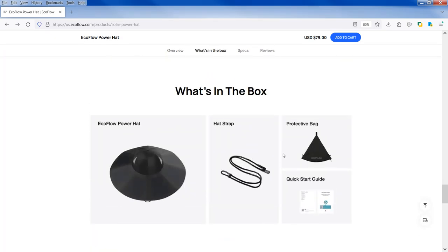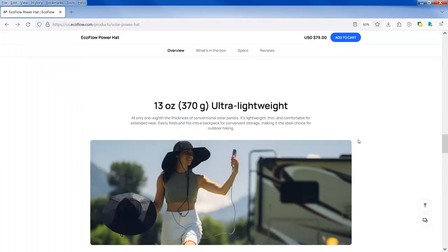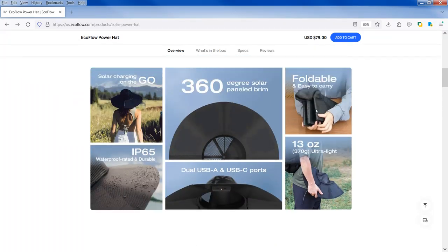Okay, so in the box, guys, you get the hat. You get the hat strap, which is this. And then here's your protective bag. Is it a triangle? Does that fold up into a triangle? Here, I thought I showed you that. It folds up into quads. So you fold it up into quads here. You bend it in 4 parts, or you bend it in half.